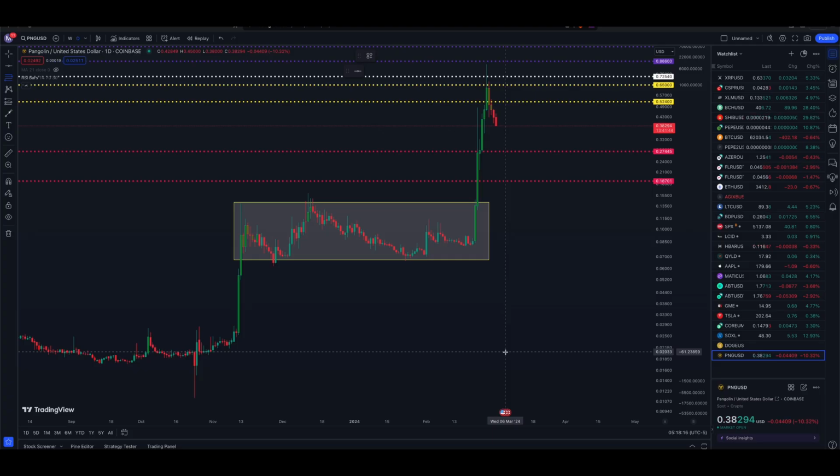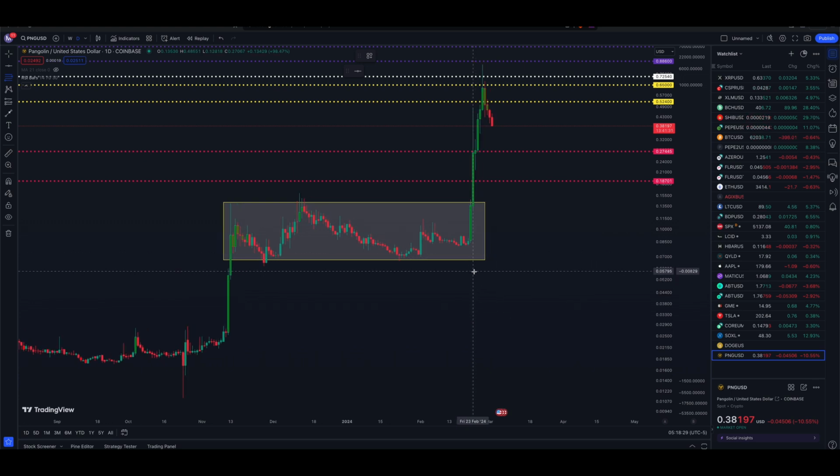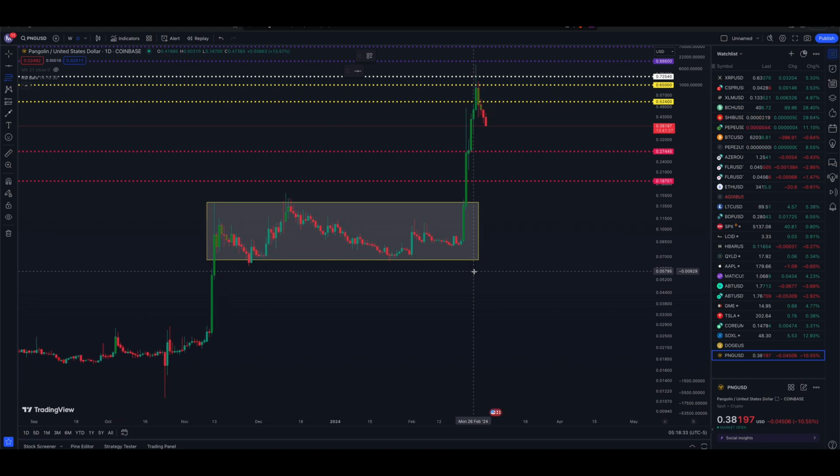Guys, taking a look at Pangolin this morning, PNG USD, the United States dollar pair daily chart, Coinbase for the price data here, tradingview.com for the chart. Overall, we're looking at the markets here. Bitcoin cooling off a little bit, nothing too crazy. Pangolin, on the other hand, is still pulling back to the downside. We still have some major resistance to talk about and some possible lower targets potentially where this thing is going to head to.